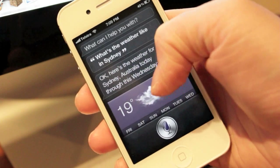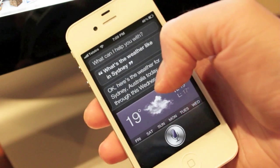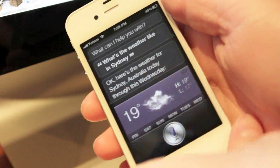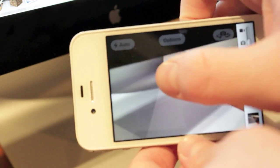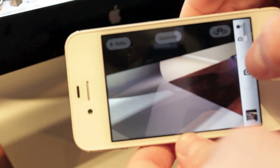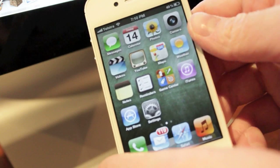So that's good. You can also set reminders with Siri, just say remind me in, I don't know, 5 minutes to do this, which is always nice. In here is the camera, it's now 8 megapixels, so it takes very sharp images. Don't let the camera fool you, it actually is really nice. You can see there I just took a photo of my monitor.